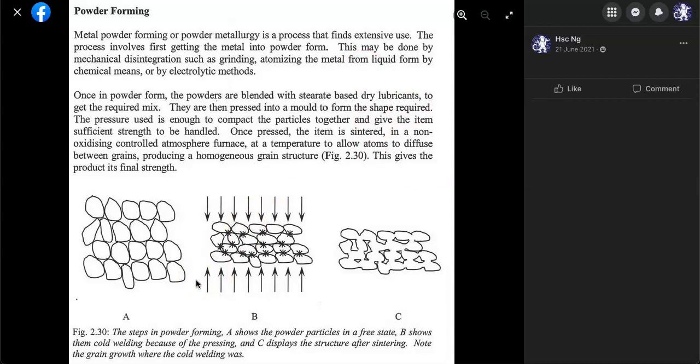If we look at the three steps, the first step shows that the powder is in a free state. Step two is that we cold weld the metals by pressing them together, and then we heat at, does it give a temperature? I did read this recently. I think it was 1500 degrees. It depends on the materials you're using. But what happens is that the atoms within the metals will actually transfer between grain boundaries, so that we can see a transfer of material across grain boundaries, and it actually fuses. Now, why do we use powder forming? What is the purpose? In this case, it allows us to join metals that otherwise won't alloy.